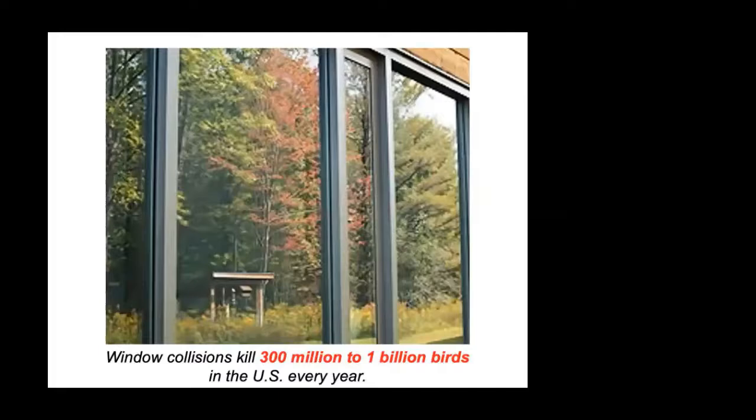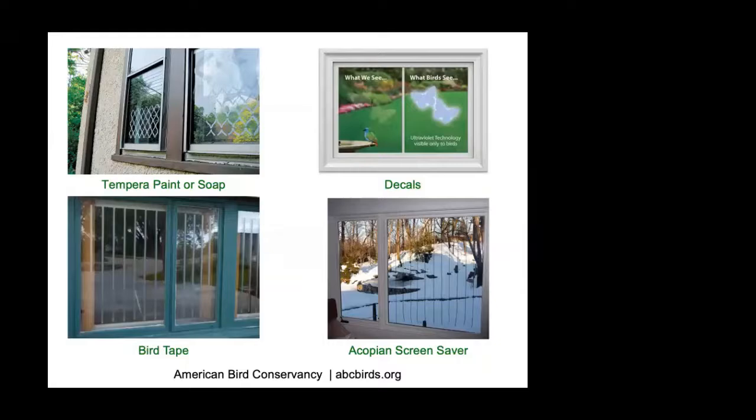Window collisions also kill a lot of birds, because birds see, especially these large picture windows that reflect the outdoors perfectly. It seems like outdoors to them, and they try to fly there, and learn too late that it's not. So we can actually make our windows more visible to birds. I invite you to go to abcbirds.org to learn more, American Bird Conservancy.